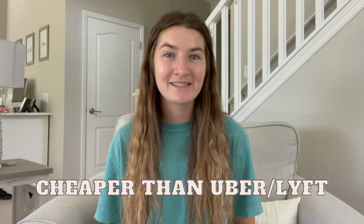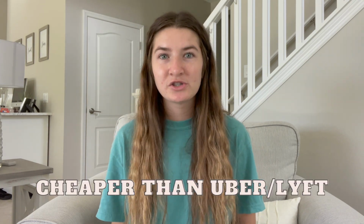My second point is that Zipcar is definitely cheaper than an Uber. So if you're renting it for an hour and it's $9.50 that hour, that is cheaper than just one trip. Because I don't know about you guys, but I've literally never not spent at least $12 on an Uber ride. Whereas you can go to a bunch of places within your hour's limit and not have to worry about how much it costs, because it's the same amount for every hour.